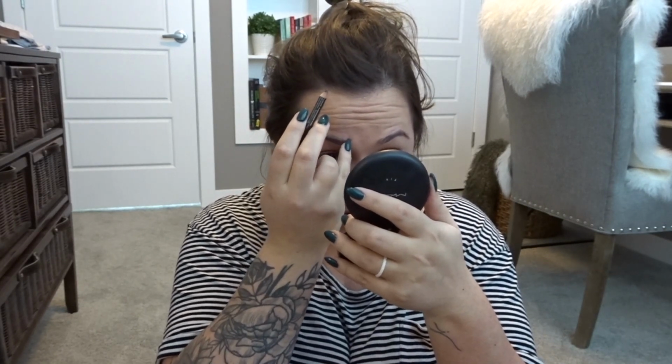So I'm gonna use my Essence eyebrow pencil. This is literally $1. I don't mind this, but it is a chunkier pencil, and I find if you're not careful, it can come off very dark and heavy, and I don't like that look. So I'm going to be very, very soft with this and half fill in my eyebrows. I won't do fully like I usually do.